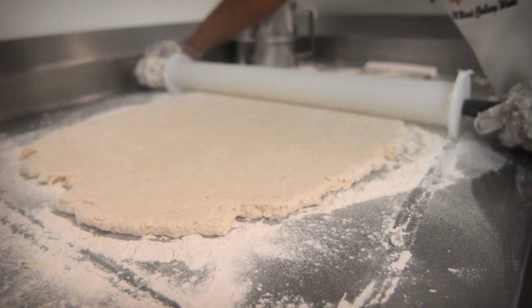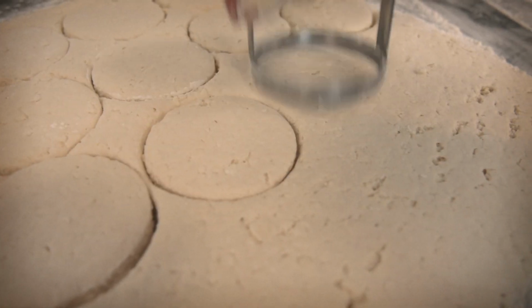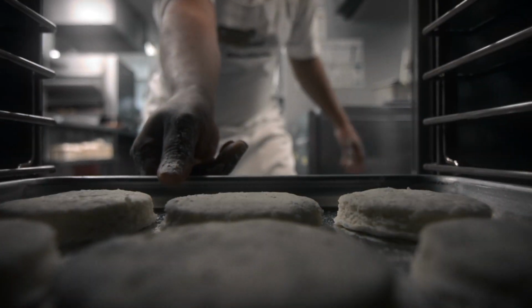We roll our biscuit mix out. We cut them with the biscuit cutter. We put 12 biscuits on a tray. We put them in the oven for 8 minutes. When we bring them out, that perfect biscuit is right there ready to be eaten.